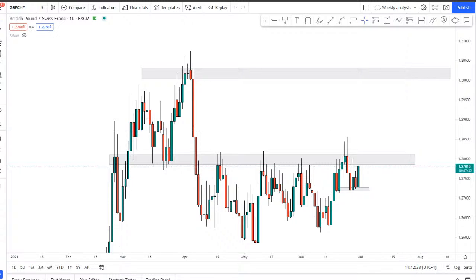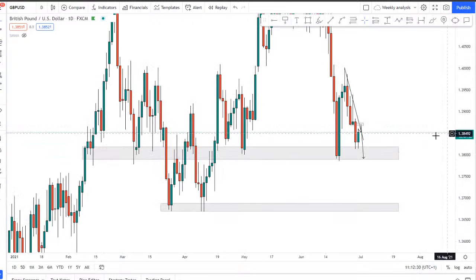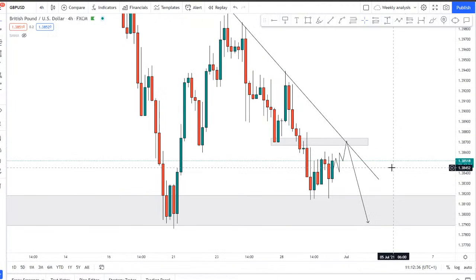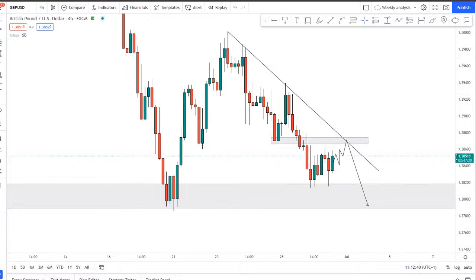GU and EU, they are looking good. GU did test that support there. I still do see more downside for GU, but we could be in a bit of retracement mode now for Pound USD, because again, we did see a nice drop last week. Was it this week? Last week. A nice drop there, then we had that pullback, another drop there, and I think one pullback, and then might see another drop.